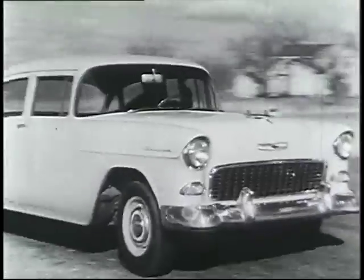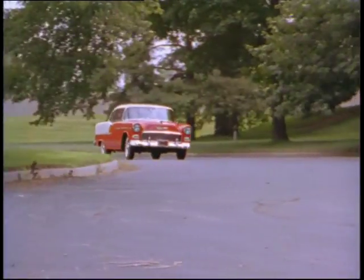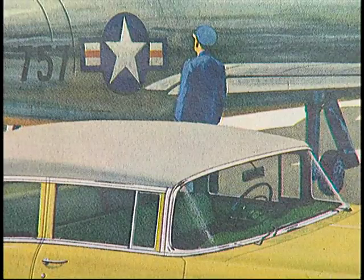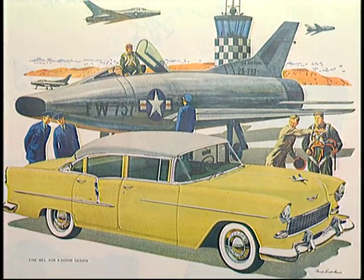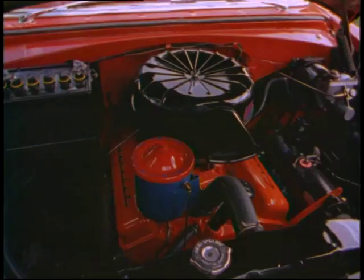The car's great looks and performance got attention, just as planned. The car was christened the Hot One. Ads implied that the car was in tune with the jet age. Power and speed were the wave of the future. Putting a large engine in an affordable passenger car finally gave the average person the ability to purchase a fast car.